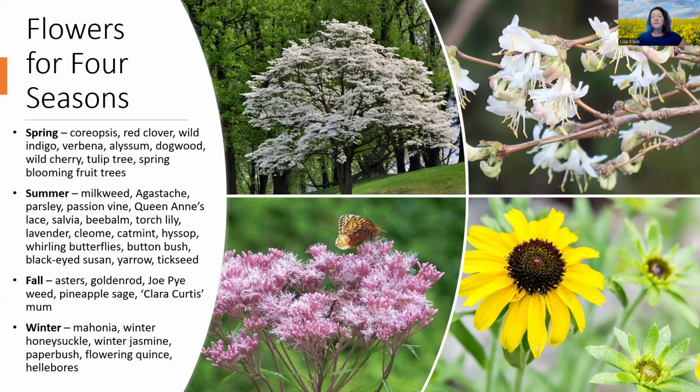We all love that one. It's very pretty. If you don't know what an Edgeworthia is, go look it up. They are gorgeous. I have one, hoping to have more. And hellebores, those usually bloom later in the winter.